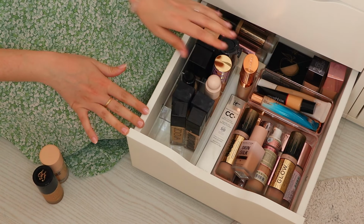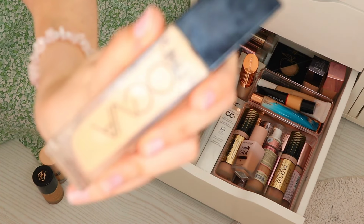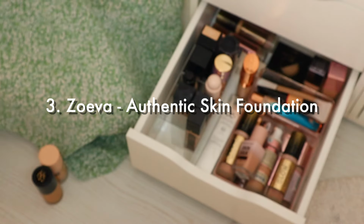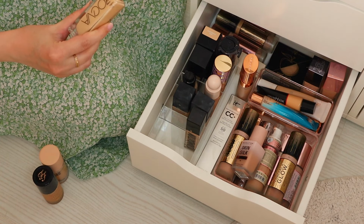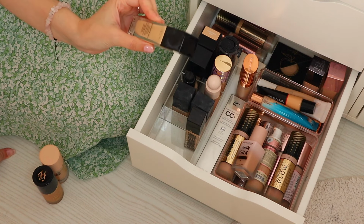So I'm starting with this side and then this has my Revolution foundation. This is the Zoeva foundation. And this I'm going to keep. It was more of a darker shade, I remember, so I will definitely keep it because it will come in very handy in summer. I only had good things.